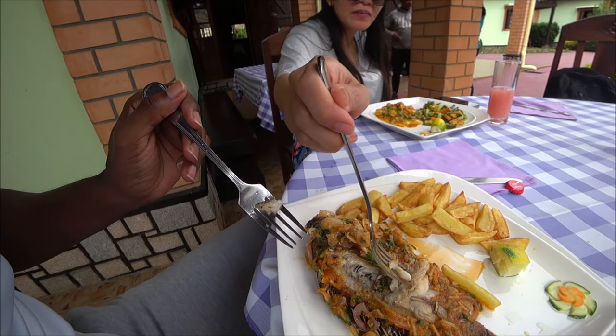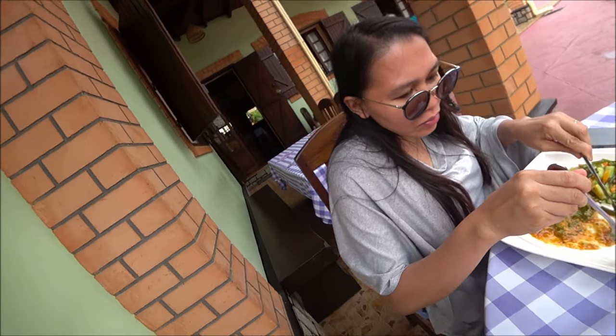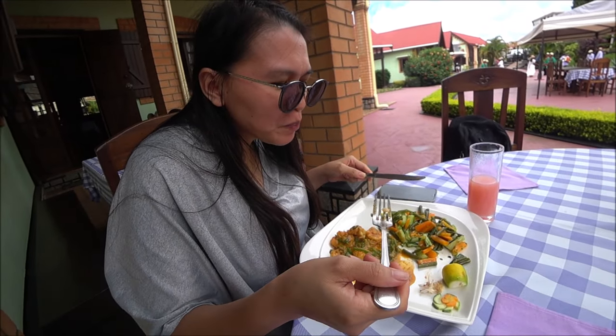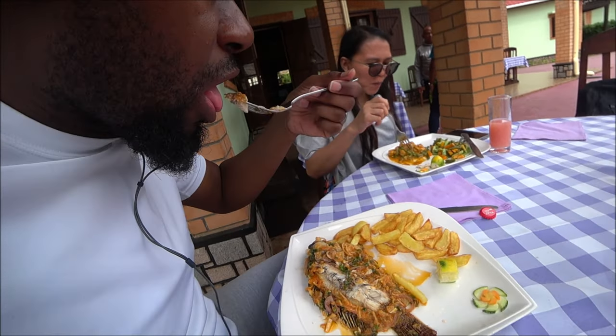Kring wants a taste as well. Let's see how you like it, girl. Deboning, huh? Like Mindoro. It's good. So, that's it. We're loving our Madagascar food. Cooked so well, and the price is not that much at all, so I like it. All right, guys, more to come. Don't forget, this is Madagascar. Come here as well.